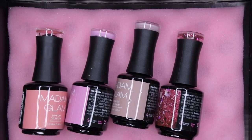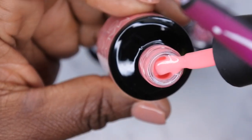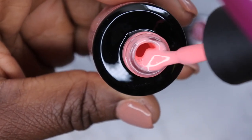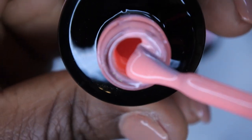These are the gel polishes that I picked out for the month of October in honor of Breast Cancer Awareness. And what's really cool is that the inside of their packaging is pink too, so it's all Think Pink, y'all. So the first color I got here is called Strawberry Milk. Ooh, yes. Okay, and this is a really beautiful color, it looks just like it sounds. It looks just like strawberry milk, like a milkshake. And if you can see, if I pull it a little bit closer, there's actually a fine gold glitter in there. Very, very beautiful color. I love this a lot.